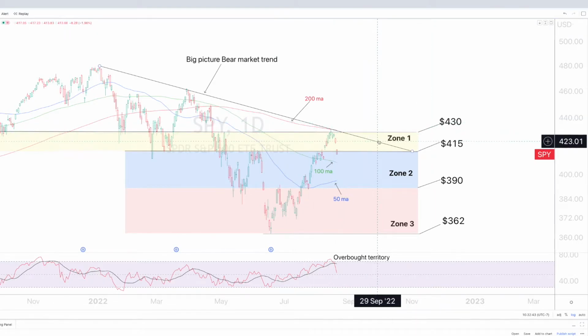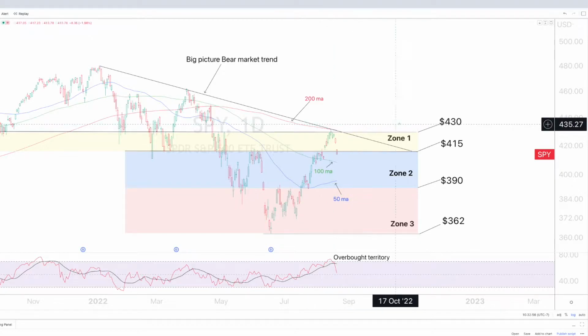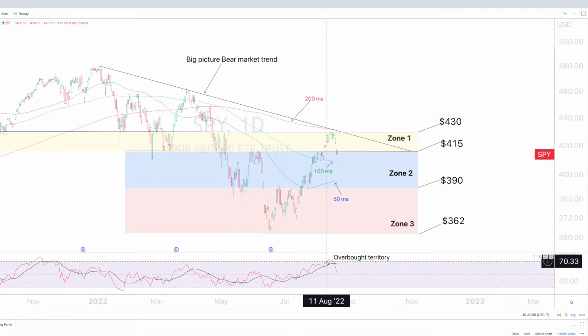This is all in zone 1, by the way. Zone 1 is a resistance. Resistance is going to be in zone 1 as we speak. And so far we have a lot of resistance in zone 1: the 200 moving average, the bear market trend, the 430 level, and at the same time, we were in overbought territory.